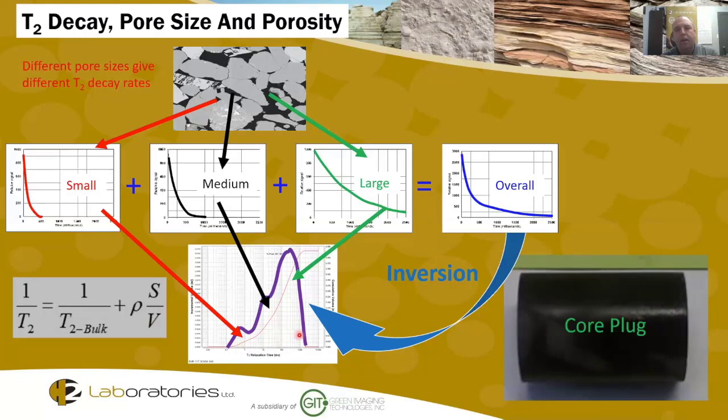for the core plug. We then calibrate our instrument so that the y-axis of our plot here is proportional to equivalent water volume, which means the sum of the area under the curve gives you the pore volume of the rock. So if you want to know the porosity, you just take the pore volume and divide it by the bulk volume of the plug, which is easy to measure by measuring its length and its diameter. Of course, this is easy for core plugs, but as you'll see, it's not so easy to measure the bulk volume for crushed up cuttings. So this has been the majority of our work, figuring out the best way to measure the bulk volume and the pore volume of cuttings.